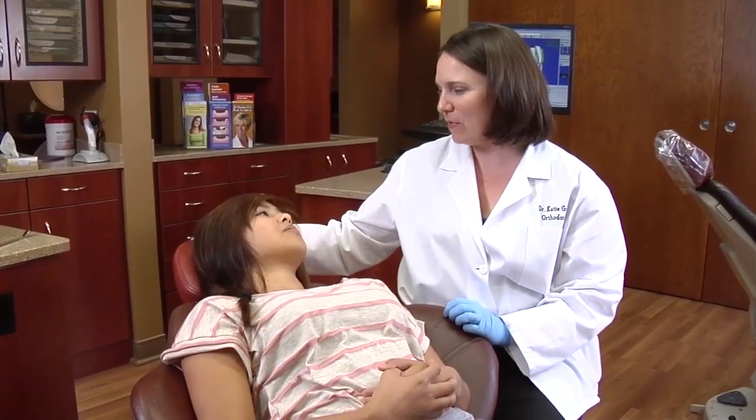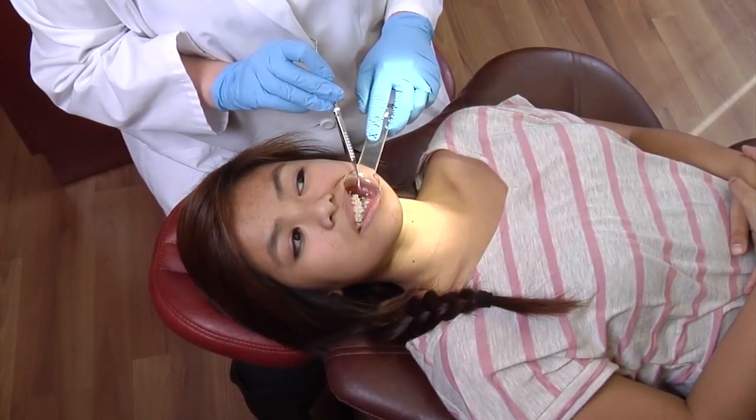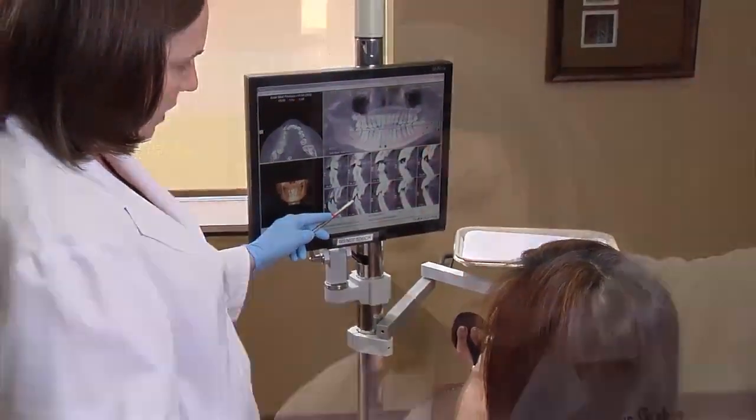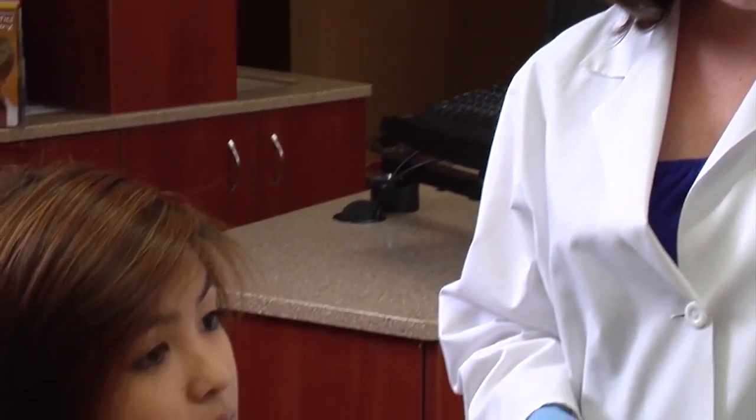Certain molars or wisdom teeth can become impacted, but your canine teeth may also become impacted, requiring surgical treatment. This video tells you more about that treatment. Canine teeth, sometimes referred to as eye teeth, are located between the incisors and the premolars.